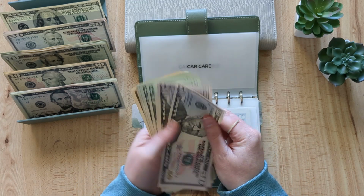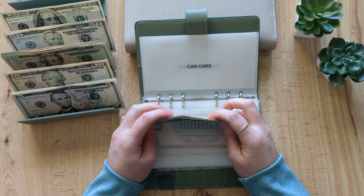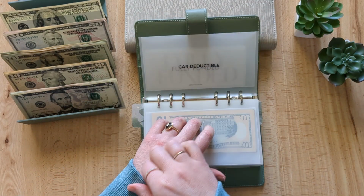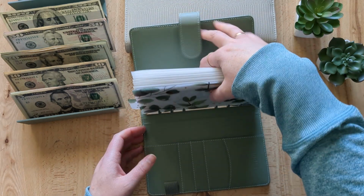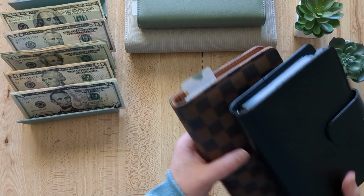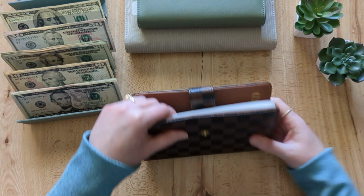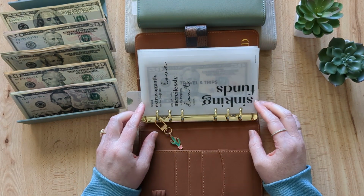So now we have $50, $100, $20, $40, $60, $80, $90, $210 in car care. So yeah, that's what we have been saving all of our money for. Car deductible is fully funded at $1,000. We're able to live with our family rent-free for a couple of months. Actually, it'll probably end up being 3 months in total by the time we move into our new home, which isn't a long time, but it's long enough, right? So we're very blessed to be able to do that though.